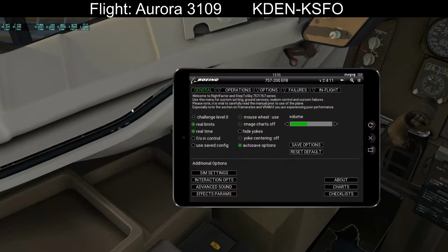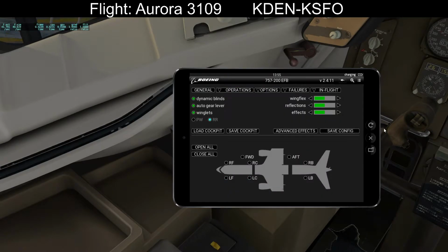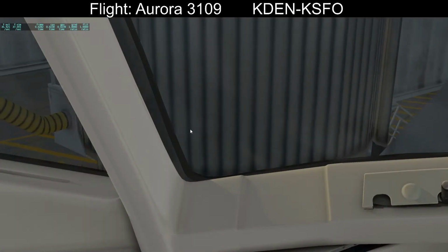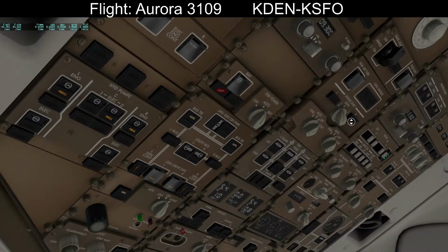Oh, I need to shut the doors actually. I'm stupid. Right. Quick. Shut the doors. There we go. And I haven't actually disconnected the jetways. Clear jetways. There we go. That was my mistake. Right, so we had all that time and I still forgot the jetways.